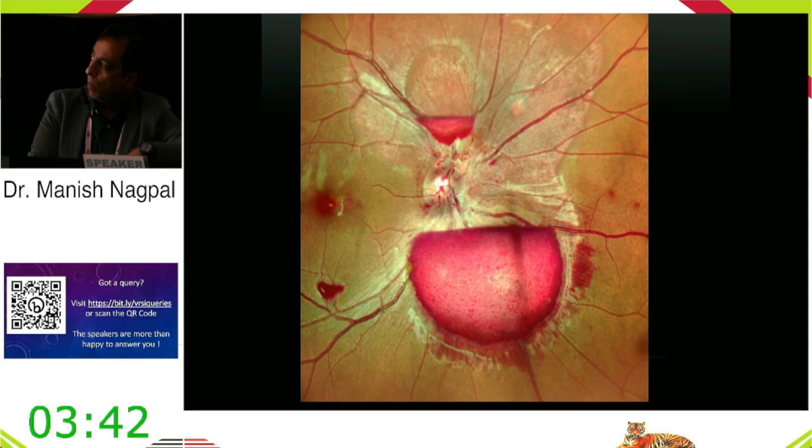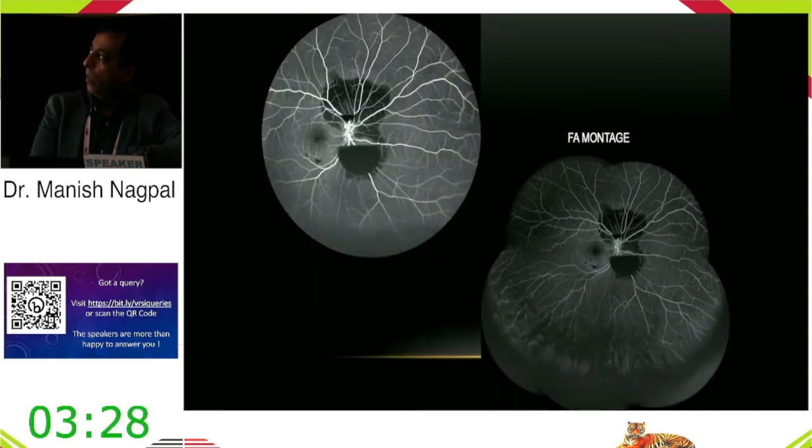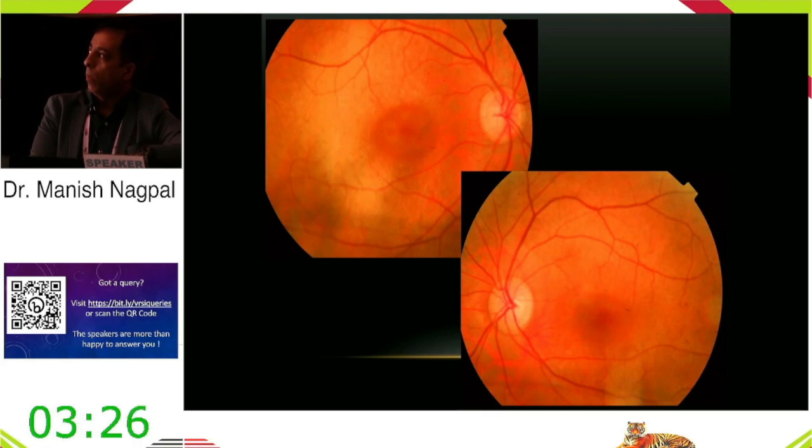These are the colors that you see, and they're as natural as they can be, which you are used to seeing with a white light base. Of course, they are not white light standard pictures, but they are as close as you can get to recreating them, and then you can do all sorts of multimodal imaging.